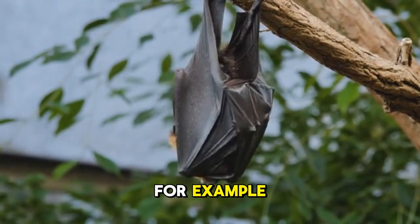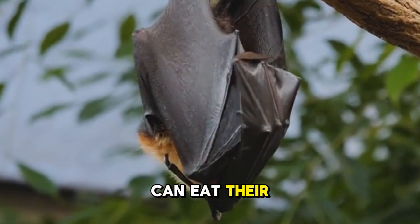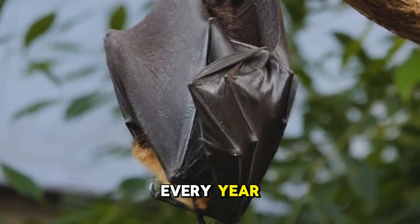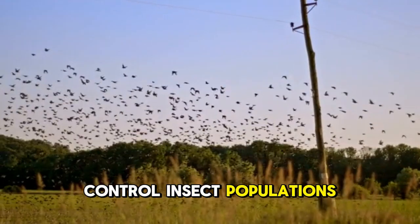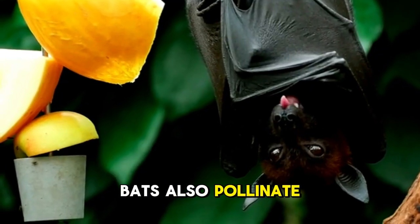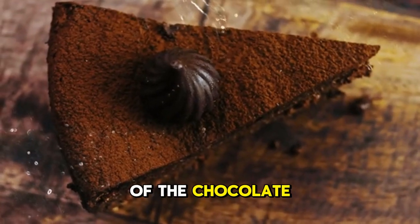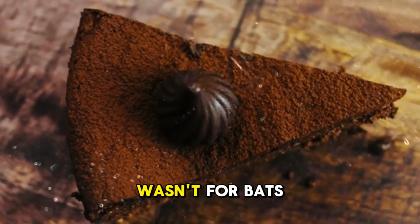For example, bats are a major consumer of insects, and some species can eat their weight in insects every year. This helps to control insect populations and reduce the need for pesticides. Bats also pollinate plants as they fly from flower to flower. In fact, some of the chocolate that we eat today would not exist if it wasn't for bats.